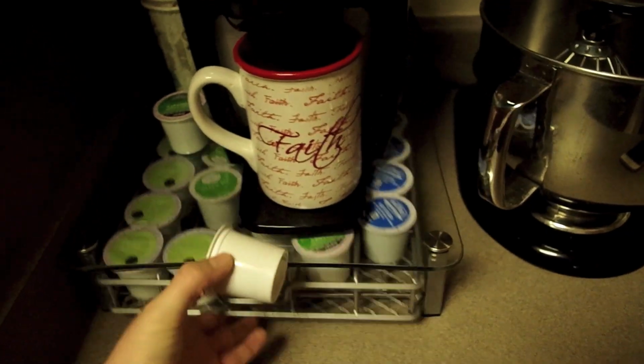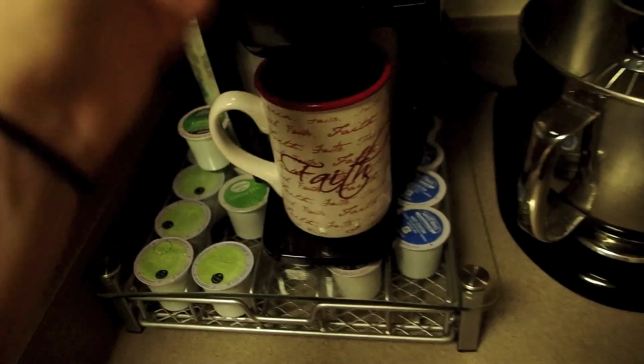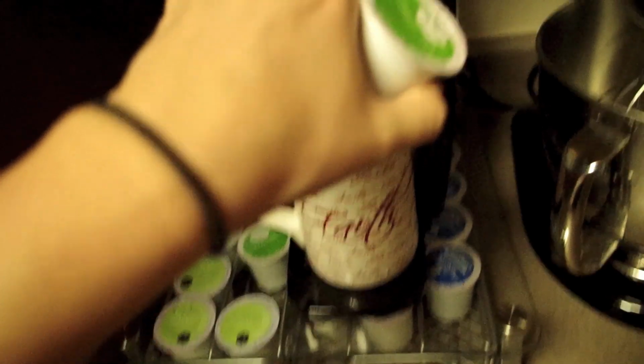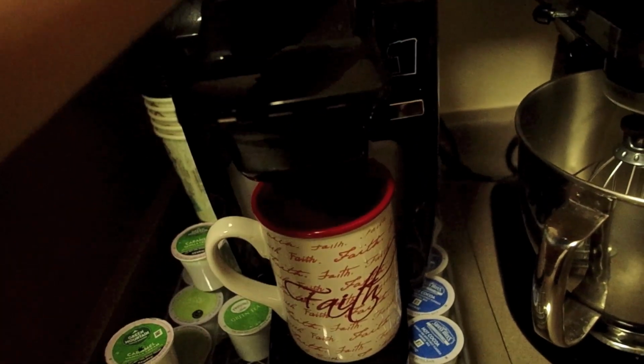So about an hour or so after lunch, I was feeling kind of snacky, but I'm trying to snack less, so I decided to make myself some green tea. So I threw that in there, and then get ready because this is the best sound ever.